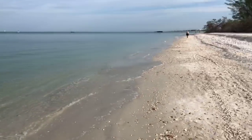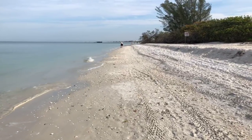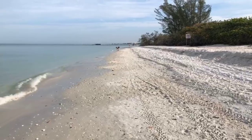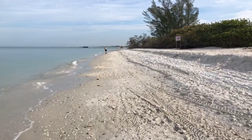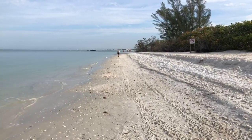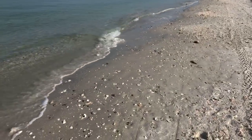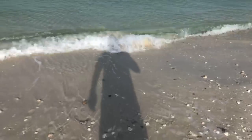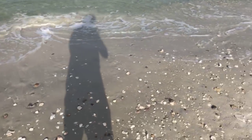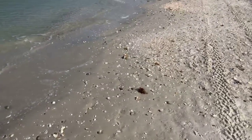Great little find. Scott and Linda are going to be very upset with me that I walked ahead of them and found those. Should I go back and rub it in? They're gonna be mad when I show them these shells. If I find something nice, I'm gonna give it to them. Well, unless it's really nice, then I'm gonna keep it.